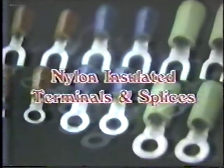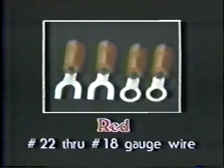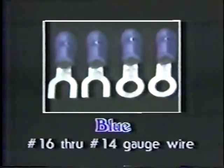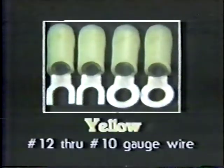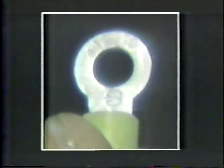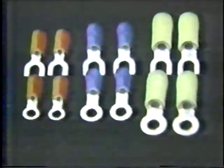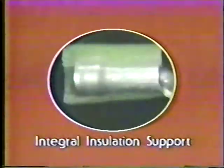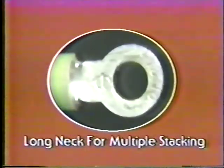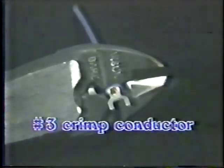For identification, Burndy terminals and splices follow the NEMA color coding system: red to indicate number 22 through number 18 gauge wire, blue for number 16 through 14, and yellow to designate that the connector will accommodate number 12 through number 10 gauge wire. In addition, the wire size is clearly embossed into the terminal body. Burndy's nylon insulated terminals incorporate the features discussed before, such as one-piece construction, integral insulation support, funneled entry, and a long neck to facilitate multiple stacking of terminals. When crimped with a Y10D or one of our ratchet tools, they provide UL-listed installations.